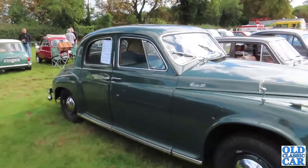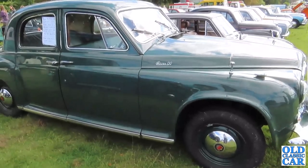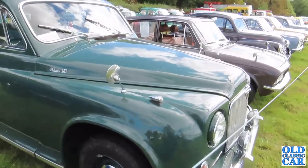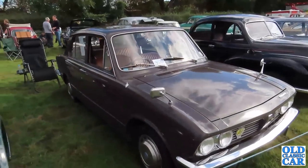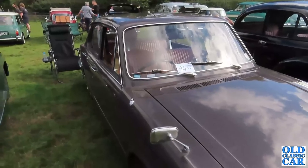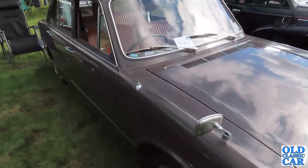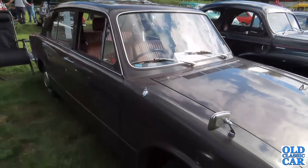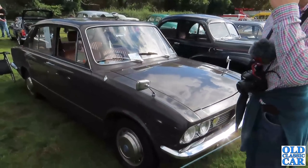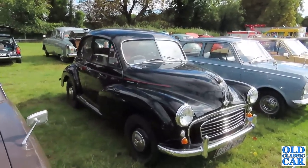The Rover P4, this is. It says Rover 90. There we go. Wolseley 1500, very original. In that brown. All 1500. Are they all 1500? No dollies. Yeah, well, it's really original paint on that one. The little ones are 1300s.